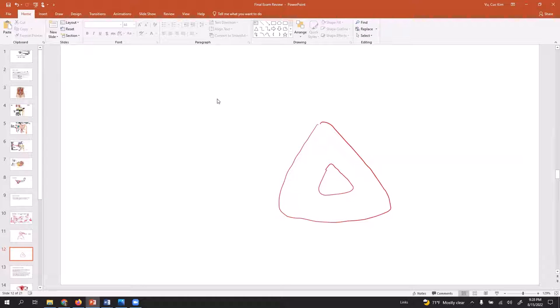Okay, so the adrenal gland is divided into two main layers. What are the two main layers? The cortex and the medulla. Okay, and those are very common terms, right? We talked about the cortex and medulla in the brain even, and so on. Okay, so what does the cortex and the medulla refer to?